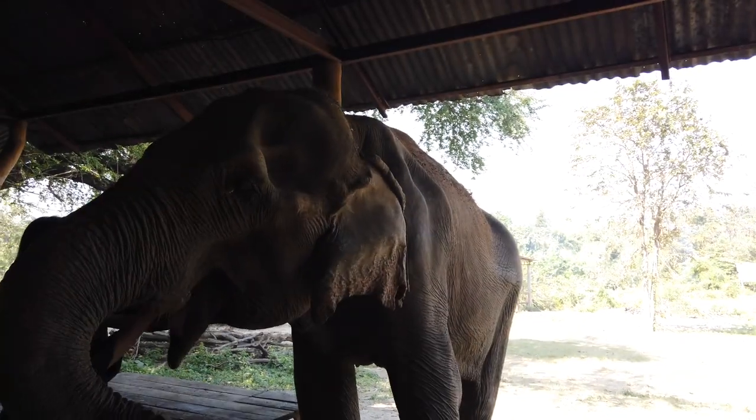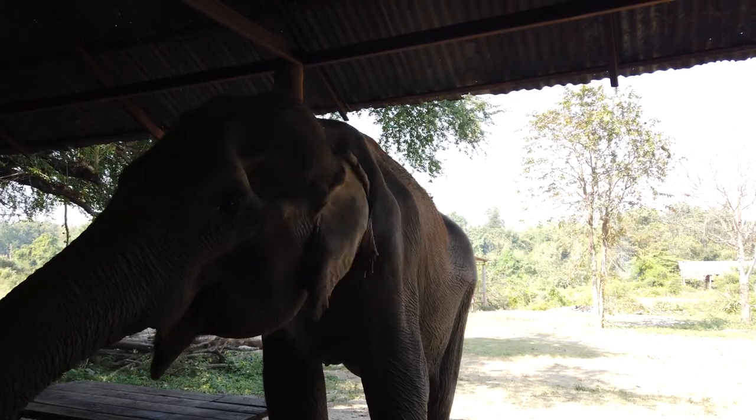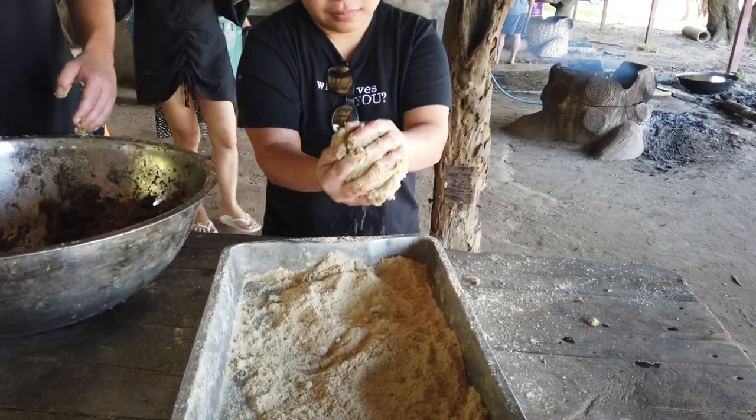This one, her name is Tang Ma. She's 7-8 years old and she was rescued from a trekking company, basically. The food for the elder elephants is crushed because they can't really chew the hard stuff.